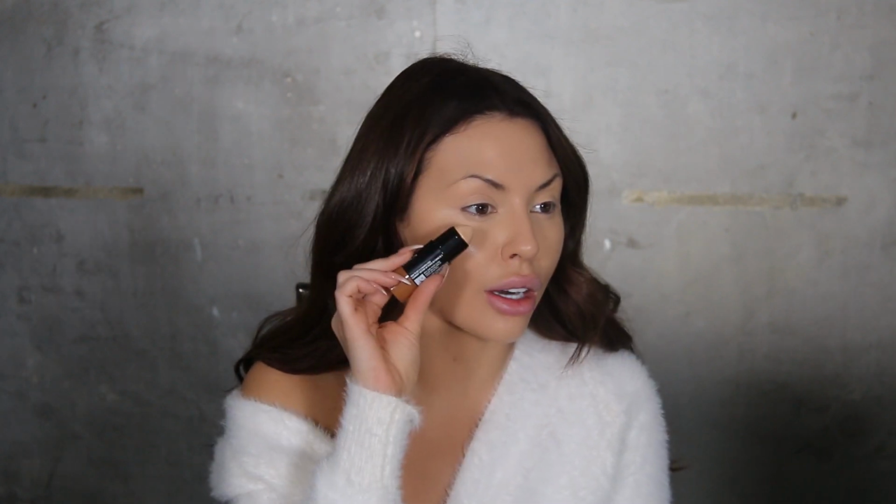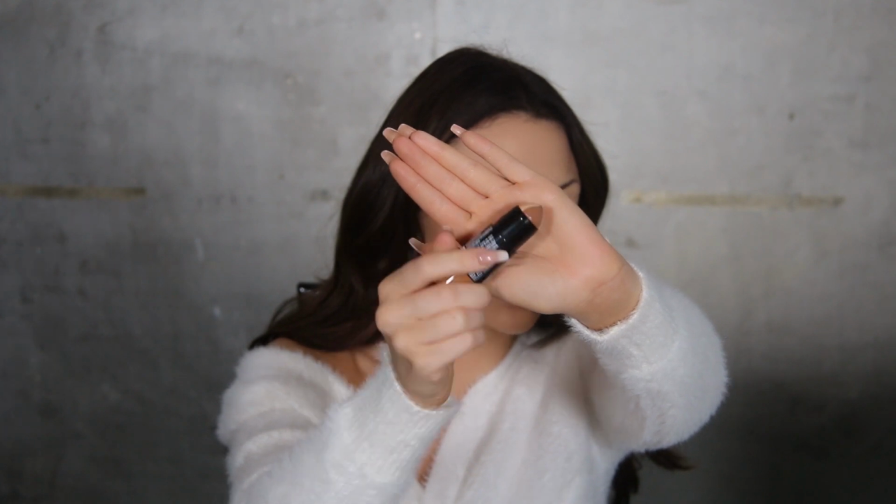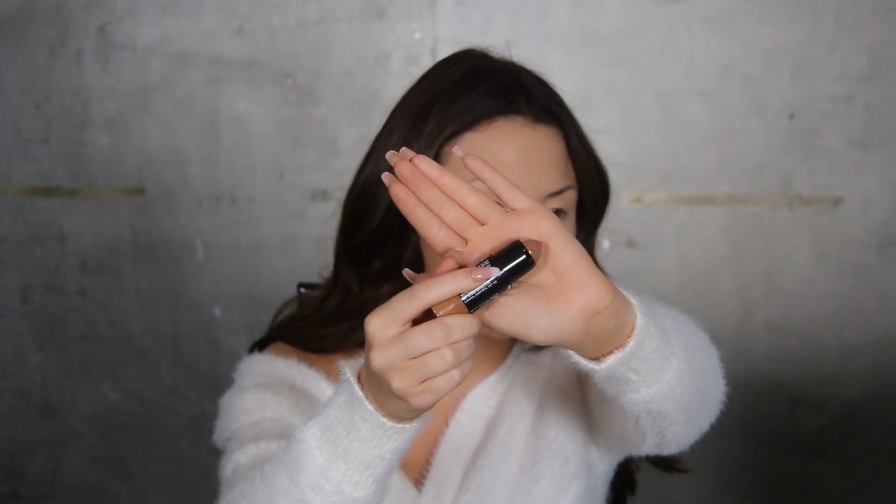So this is the Master Contour V Face Studio Stick, and I really like this because it has 2 different sides. One of the sides has a concealer on it. I don't know if you guys can see. And the other side has a contour on it. So it's great for those of you out there that want a product that is very versatile and you don't want to have to buy a concealer separate and you don't have the money for it. You can definitely try this because I have used the concealer side and it is great.